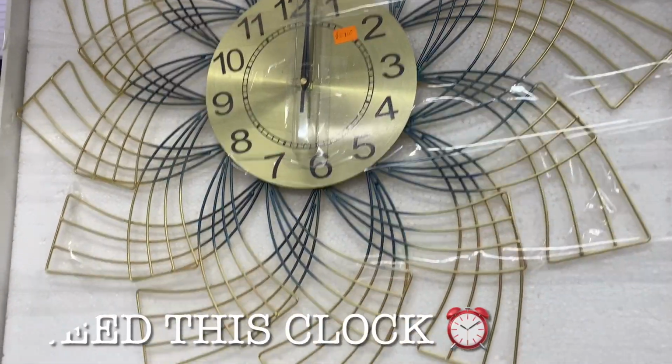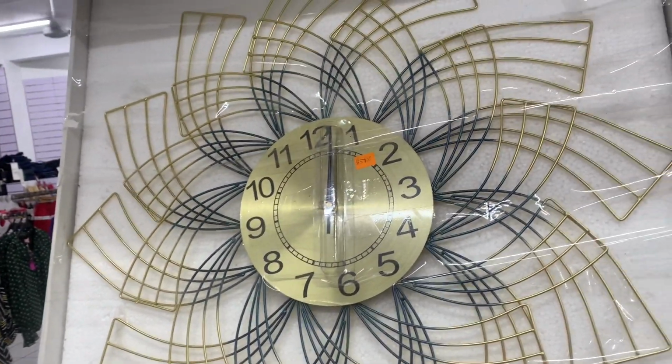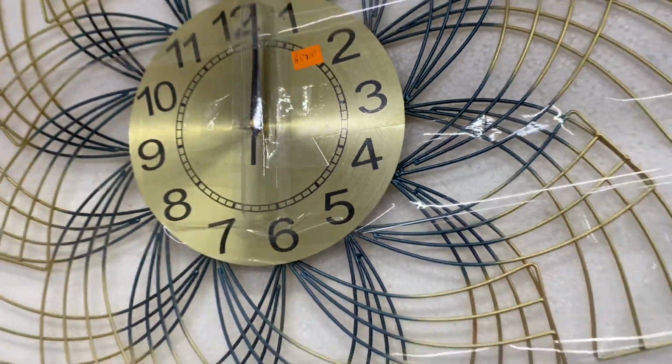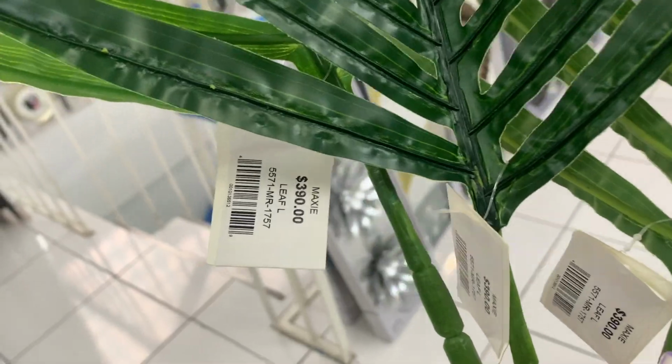Yeah, check out this clock. This is so unique and cute. The details, it's gold and looks like teal. This is nice. I came to Maxi's and I saw these things. These are nice. These are $3.90 a piece, and I'm getting three because I want to work on the breakfast area in my kitchen.